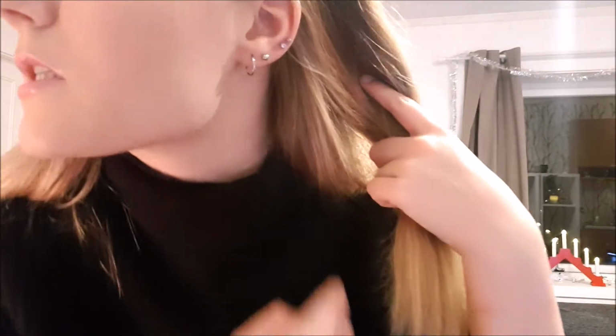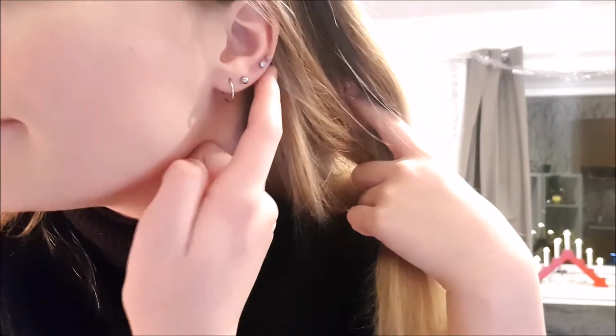Then recently, maybe like 3 months ago, I got the low helix piercings, which again is right here. These ones were fine to take. I would probably say it was like a 3 on the scale. A bit more painful than normal low ones because it's on the cartilage, which is quite thick. So a bit more painful, but it was not bad at all.